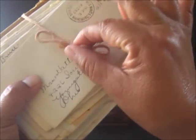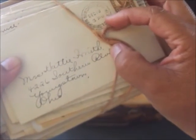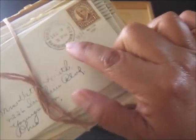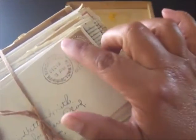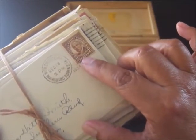She tied this with a little string here. It looks like embroidery thread. Oh, I want to show you, her name was Mrs. Hattie Smith, and she lived in Youngstown, Ohio. This letter right here is dated December 19th, 1934. Now, these are the kinds of things I was looking for. Look at the postage stamps, you guys.